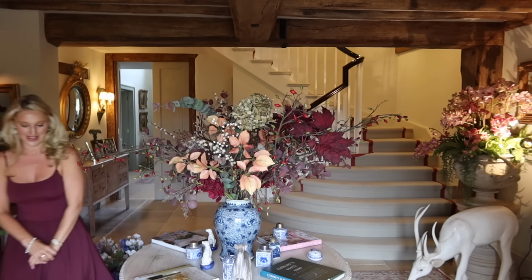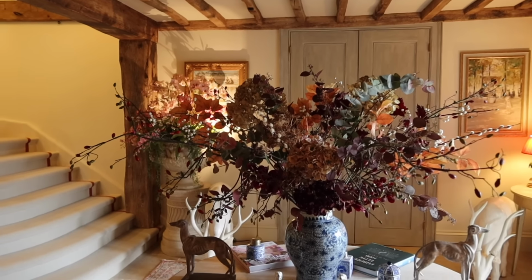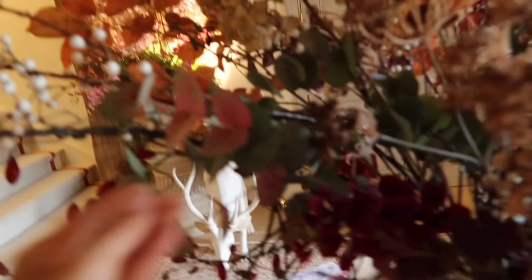Anyway, I'm so pleased with this. I'm going to take you off of the tripod just so that you can get a close-up of this beautiful silk arrangement. And there she is. It's real dark academia vibes. We've gone with those golden leaves, the beautiful burgundy hydrangeas, almost burgundy eucalyptus mixed in with the greens. And even those little petals there, it couldn't be more perfect.